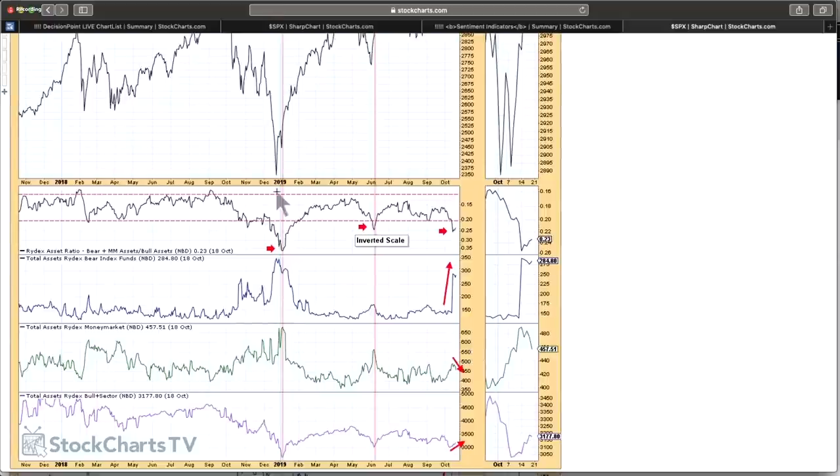So the Rydex chart is basically a group of funds Guggenheim manages, used to be named Rydex, long story short. What we do is we look at this group of funds, this basket, and it gives us the bear funds, bull and sector funds, and then we can get the assets for the money market. So rather than those typical surveys, I feel bullish, I feel bearish, this kind of gives you an idea where the money is actually going and sitting.